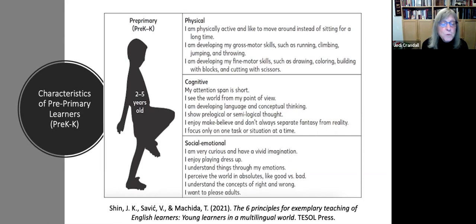They tend to see the world from their point of view. They love make-believe, and they don't always separate fantasy from reality. They're very curious. They have a vivid imagination. They enjoy playing dress up. They understand absolutes like good and bad or right and wrong, and they want to please adults.